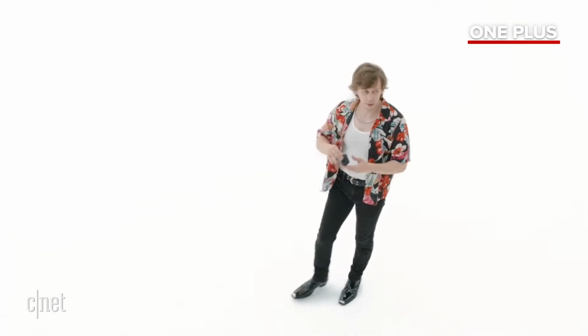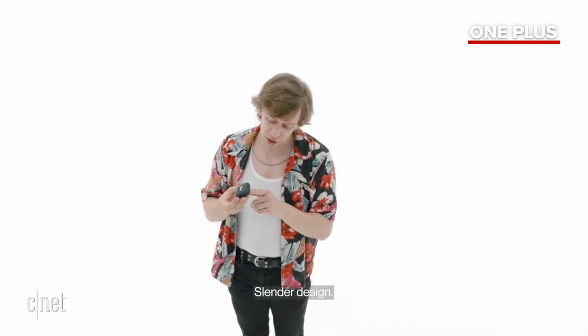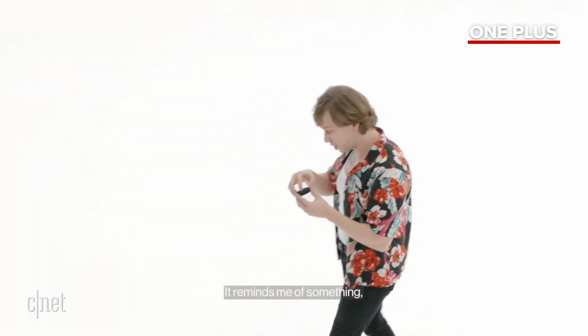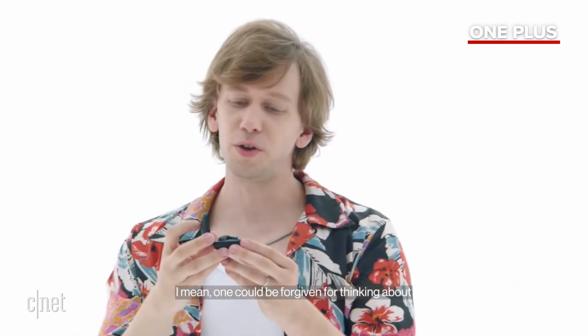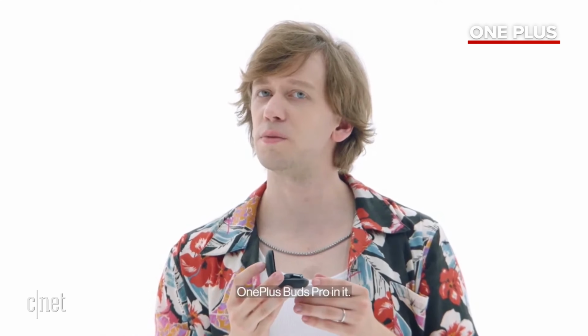And the box. Curved edges, slender design, light. Wait, it reminds me of something. A jewelry box. I mean, just look how it opens and closes and opens again. I mean, one could be forgiven for thinking about proposing with this box. Box with OnePlus Buds Pro in it.